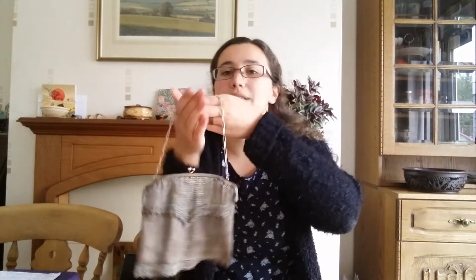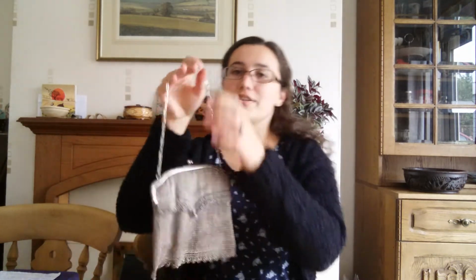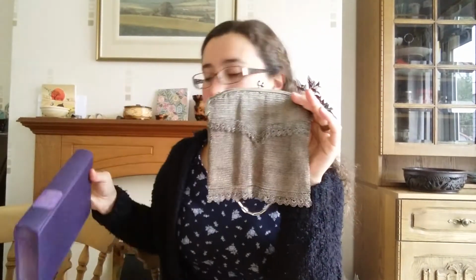So it probably wouldn't have been something that you would hold in your hand. It would have been attached to a belt, you'll excuse the weird posture, something like that, and just carried a few articles such as calling cards and so on. Unfortunately, it's not really an item that I can use because, as handbags go, it doesn't fit a book, so it doesn't meet my criteria.